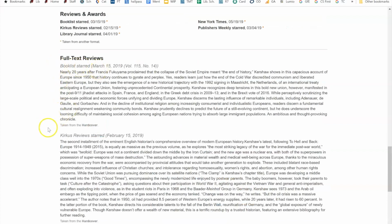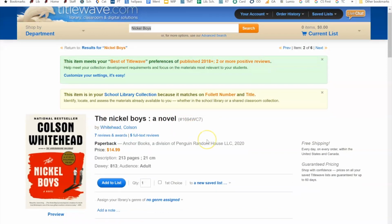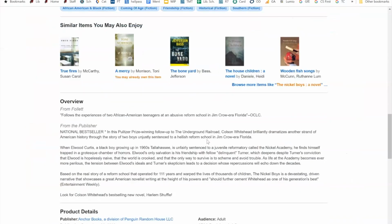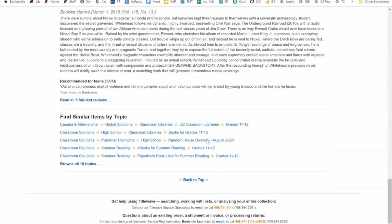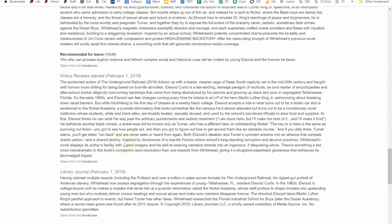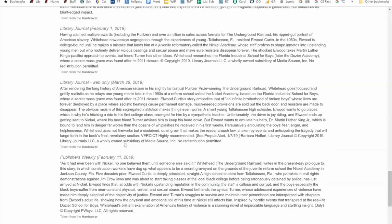Another example would be the novel The Nickel Boys by Colson Whitehead, which won the Pulitzer Prize for Literature in 2020. The novel is written for a broad audience, and the reviews reflect as much while examining its obvious literary merit. This book was added to both support our upper-level English classes, but also to ensure that we have a library with award-winning modern literature.